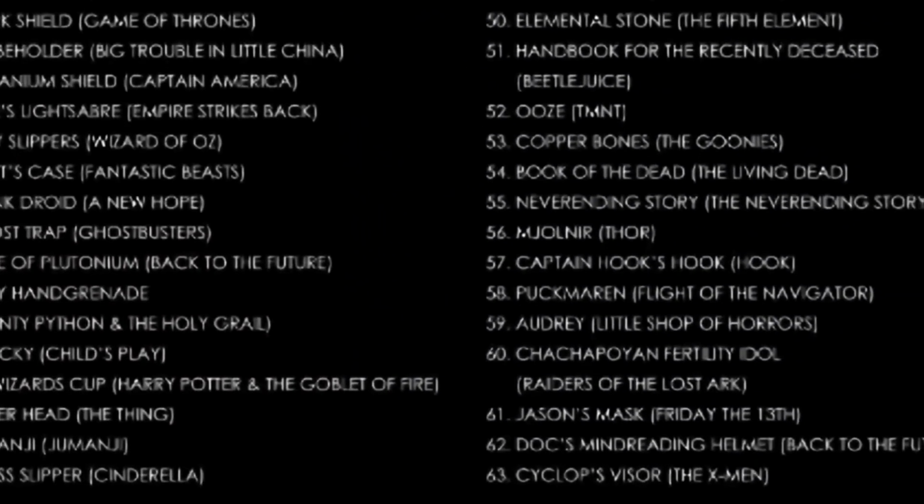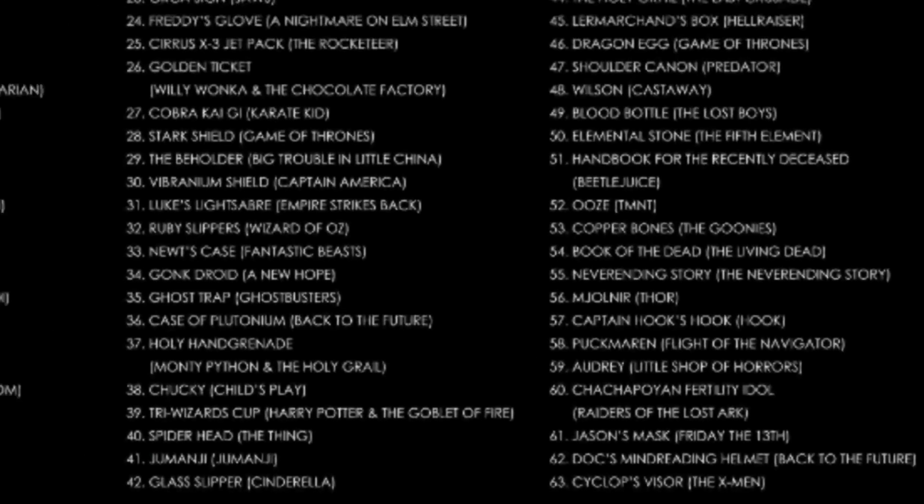55, Neverending Story. I got that one. Mjolnir. Why not spot Mjolnir? Captain Hook's hook. And Puck Marion from Flight of the Navigator.